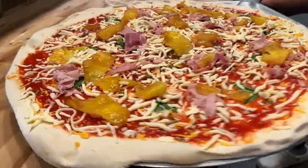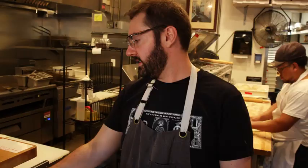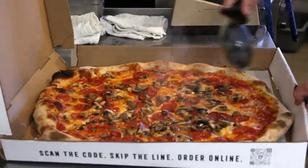For decades, Venice Pizza was Dorchester's neighborhood spot. When it closed in 2019, Josh Weiner bought the place. Hello, Venice Pizza. And gave the atmosphere a fresh facelift and the menu a mouth-watering makeover.